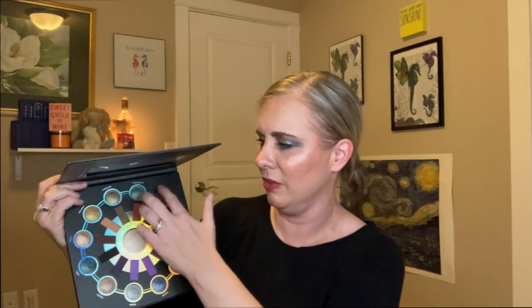The next palette is another BH Cosmetics one. This is the Zodiac palette. And again, you're probably thinking, Erica, another neutral palette with pops of color. Yes, you guys, but hear me out. I can sell this to you. I swear I can. The shimmers on the outside here, this ring of shimmers, is this beautiful baked shimmer formula that to me is one of the most unique shimmer formulas that I own in my collection.